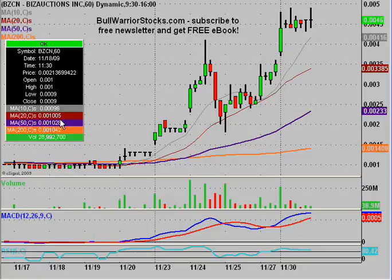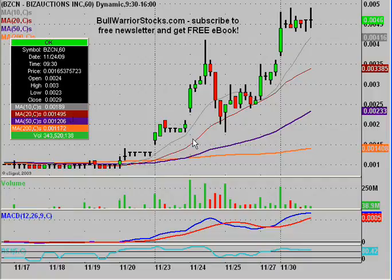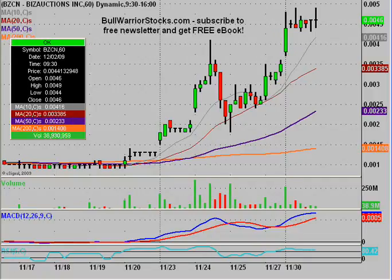Hey, this will be a chart on BZCN, Biz Auctions Incorporated. Before you go freaking out and saying, hey, that's not what the chart looks like, this is the 60-minute view that I have pulled up. What that means is each one of these bars, or candlesticks, is 60 minutes' worth of price action.